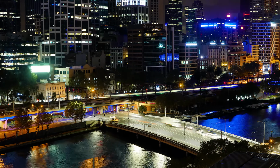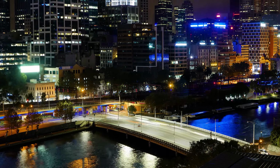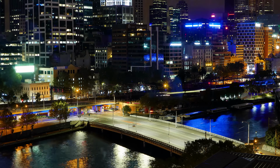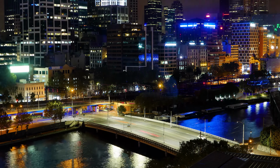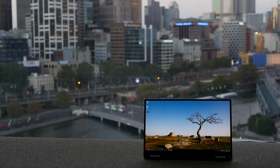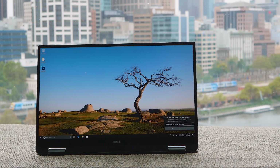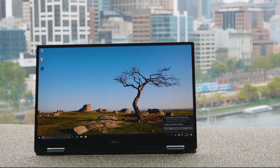Now, over the last 2 weeks I've had the pleasure of being able to use the Dell XPS 13 2-in-1, the 9365, on my little break and an event I had in the city. It was an absolute pleasure to use. This is a hybrid, of course, it's a 2-in-1, so that's where it differs from the XPS 13. Also inside it differs, it actually is thinner too. I'll get onto that later.